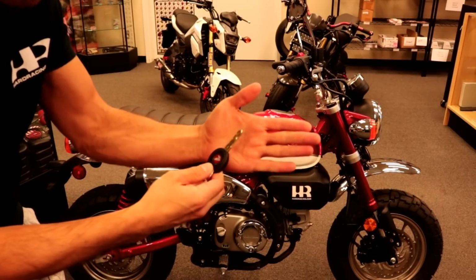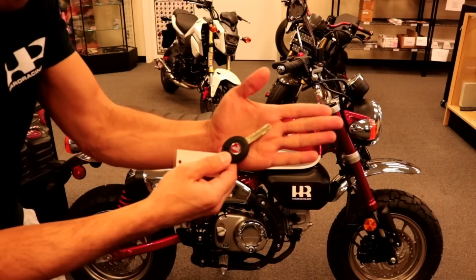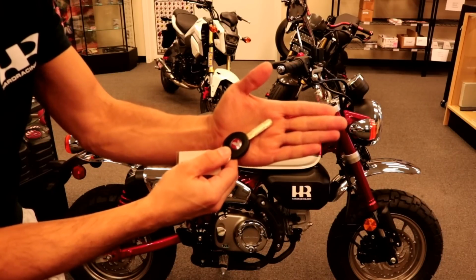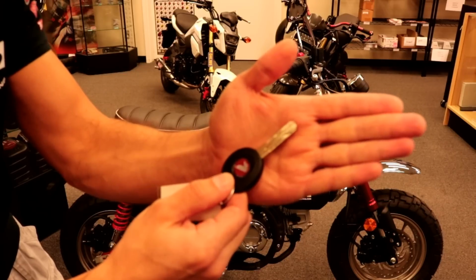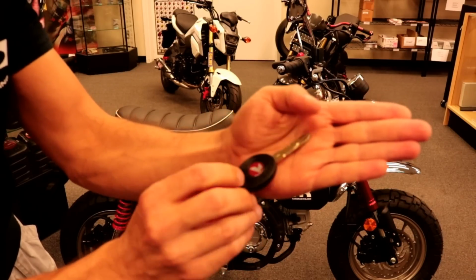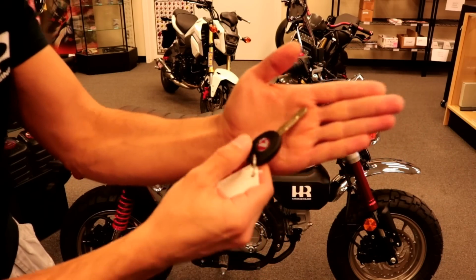I know a lot of guys are really into keys and how they look and stuff. It's kind of a new key for Honda. I mean, these have been in cars for a long time, but it's the reverse style key. It's pretty cool. It's a nice solid key. No more switchblade key like the last SF, but it's still pretty cool overall.